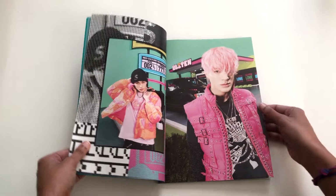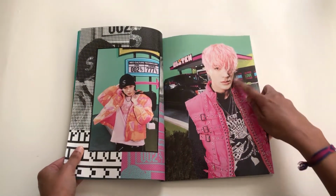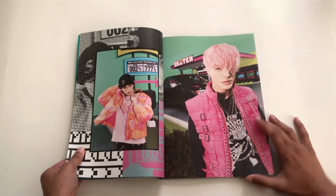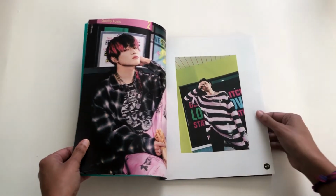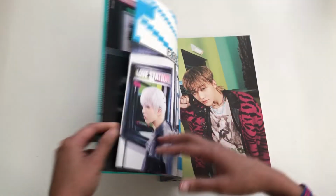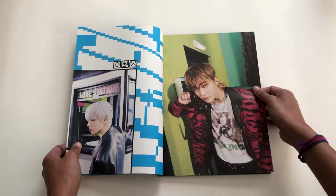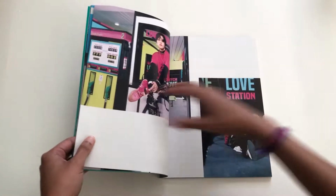Okay, yes, so cute. His pink hair is amazing. Any color that they give him for hair is good. I was gonna say when he had blue hair during 90s Love it was iconic, but when he had blonde hair it was also iconic. I don't know, he's a great guy.